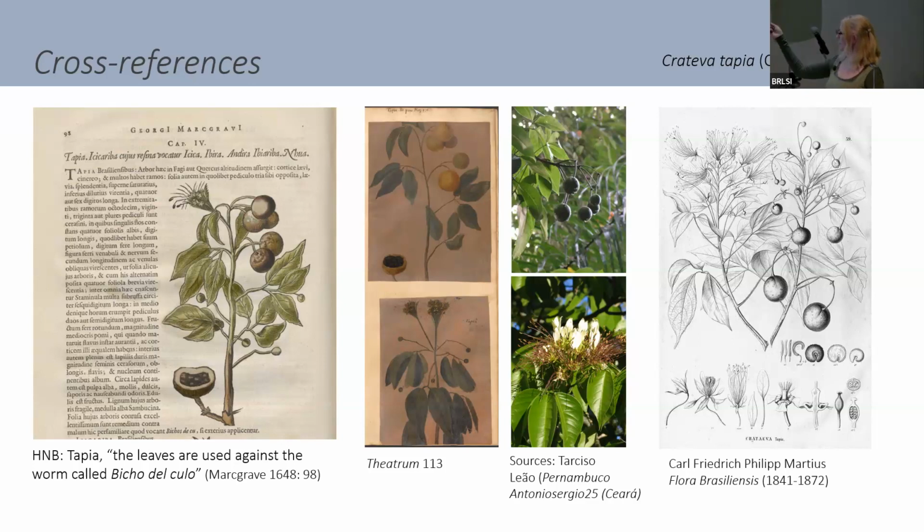But what interests me in this comparison is this illustration. This is a fruiting branch with a fruit open showing the seeds. This is a flowering branch. These are the flowers, inflorescence, and these are mini fruits. It's like the immature fruit. They look like capers, isn't it? This is a Capparaceae family. And check also how the scientific Western nomenclature took the indigenous name and created the name Crateva.